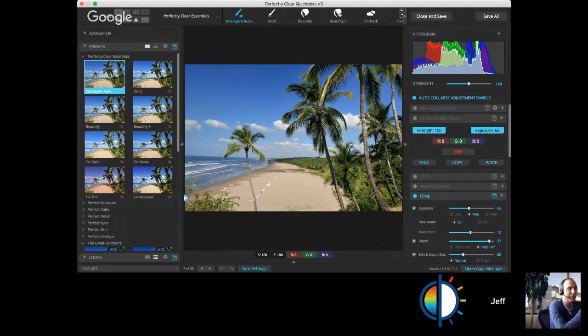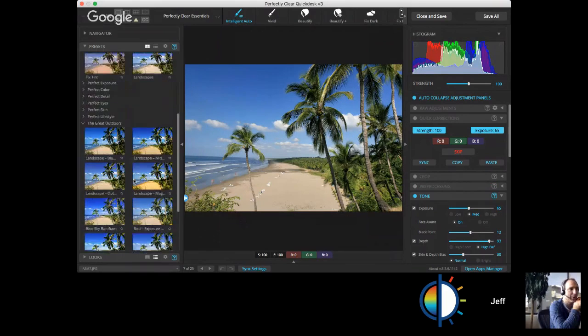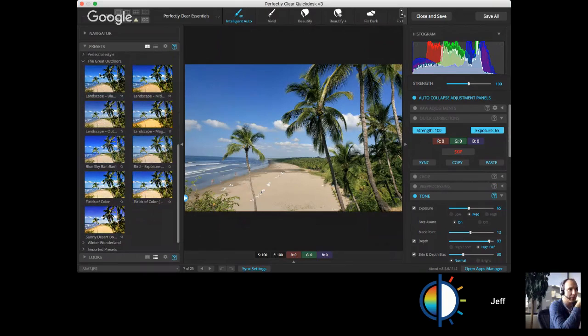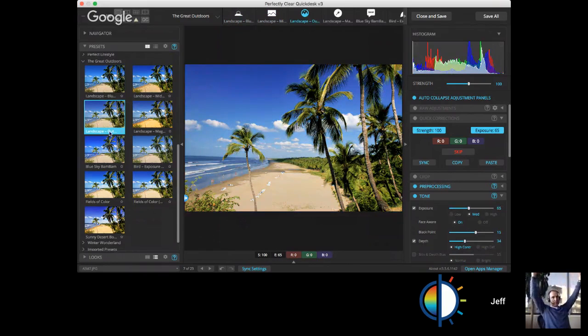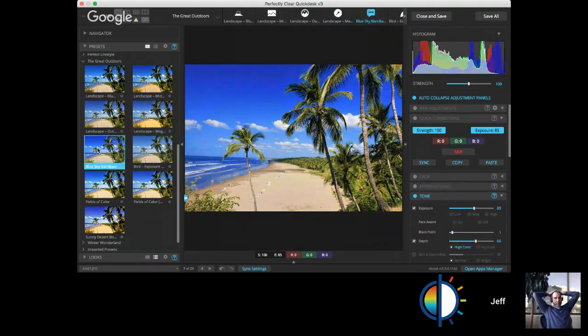And then again, if you go to the great outdoors, you can see how, if you click a couple of the first ones, you can see how much for the great outdoors, the colors really pop. And we've had a lot of people say, yeah, help me emphasize these colors. Several companies, and so that's how we've come up with these. So you can see the blue skies really pop out and the foliage really enhances.